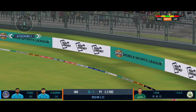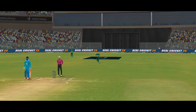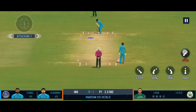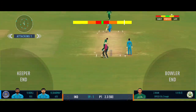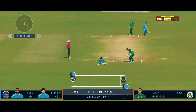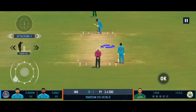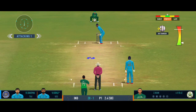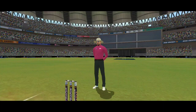Beautifully done by the batsman. Exquisite timing. There's such a wonderful crowd in to watch their favorite players. Turned away for a single. That's a beautiful shot, and in the gap too.